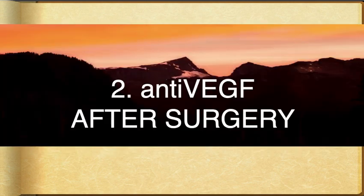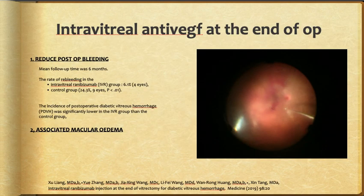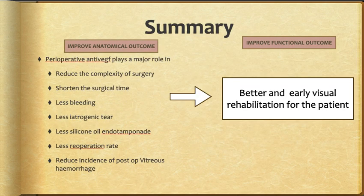Now, briefly on anti-VEGF at the end of the surgery, I think some surgeons do inject anti-VEGF post-surgery, but I think the majority will still choose to inject anti-VEGF before surgery. But if we have to, definitely it helps to reduce post-operative bleeding. And of course, sometimes we do give the anti-VEGF if there is presence of macular edema.